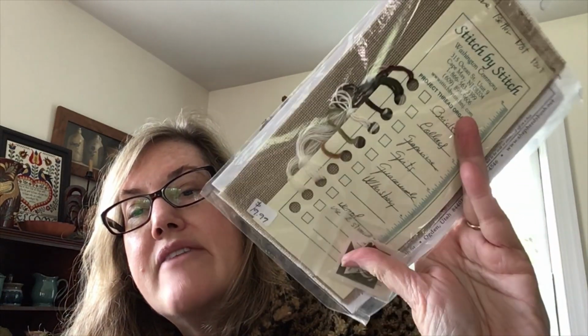And I've got it kitted. I have the little pin and everything. This one I got down when we were down the shore in Cape May. Down the shore. I hope all you Philadelphia people caught that I said down the shore. Stitch by Stitch, which I don't get to go to very often. It's just occasionally if we ever go down the shore.